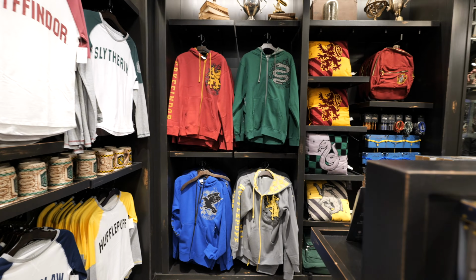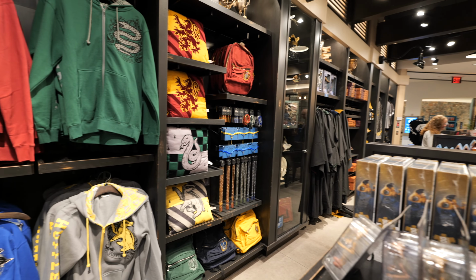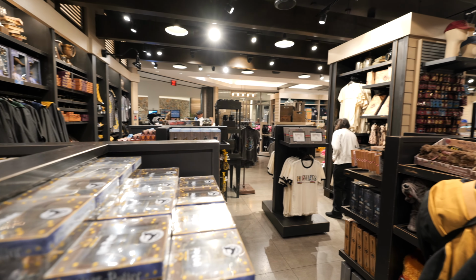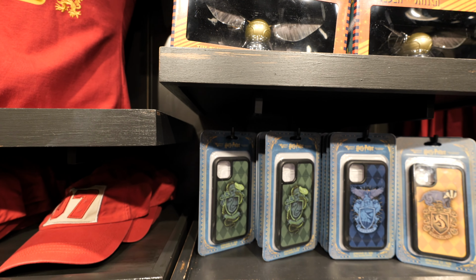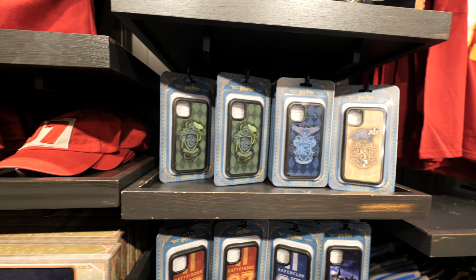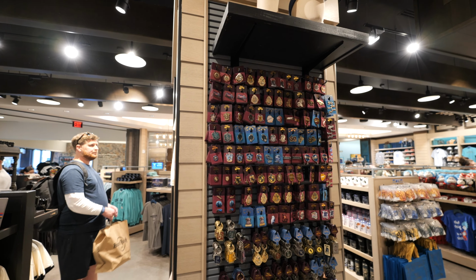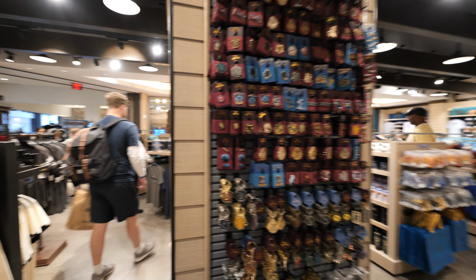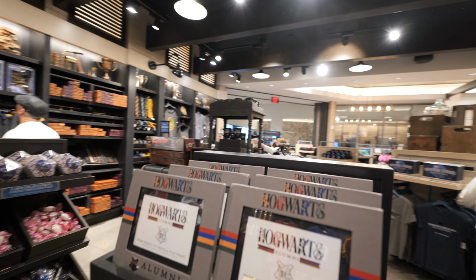Got some cool sweatshirts, depending on what school you belong to. If it's a snitch you're looking for, there you go. They got it here. All kinds of phone carrying cases. Of course, keychain assortments, ties. Pretty much all the standards, just a little bit larger here. So pretty much the same stuff you can find here that we found at other shops at the Universal Hotel.